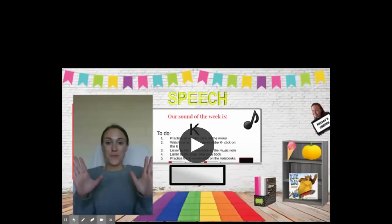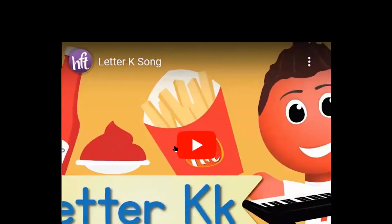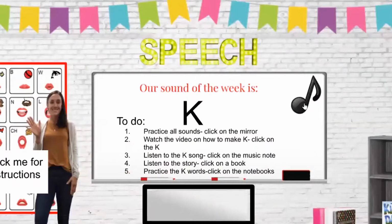So then another way that we insert videos is we use YouTube videos as well. We're not making all of them. So if I click this music note here, this is going to take me to the YouTube video. We're working on the letter K here. We have been pretty specific in how we make the videos. When we started our Google Classroom, we were just linking the music note to a video.